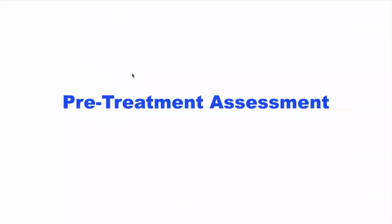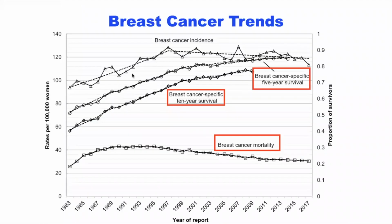Now, let's look at the pre-treatment assessment, because this is what's really important in terms of ensuring good long-term outcomes for patients treated for breast cancer, whether they're treated with lumpectomy or whether they're treated with cryoablation. It's important to know that the last 2 decades has seen steady improvement in breast cancer survival rates. As you see from the slide, the 5 to 10 year survival rates are steadily increasing. The incidence is plateauing and slightly declining, and the mortality rate is declining.